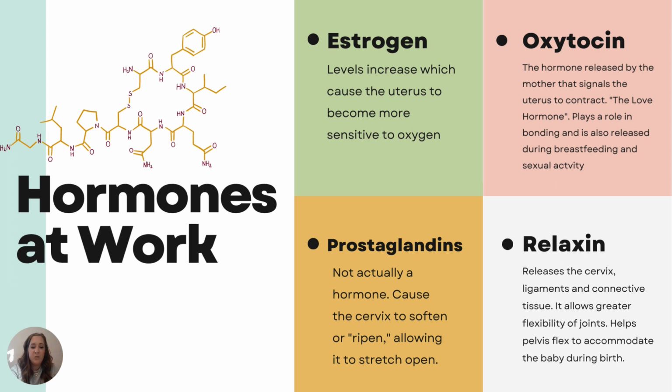Prostaglandins aren't actually a hormone, but they're very important, and they cause the cervix to soften or ripen and allow it to stretch and open. We'll talk about that when we talk about cervical effacement on the next slide. Prostaglandins can be found in semen, so sometimes they can be helpful when we are trying to thin and efface the cervix during that early labor time or before labor begins.